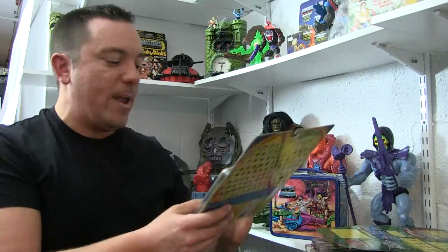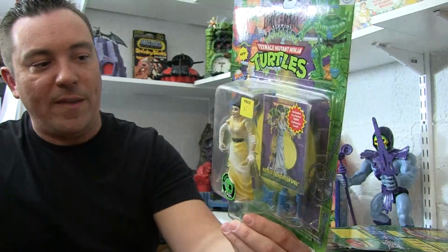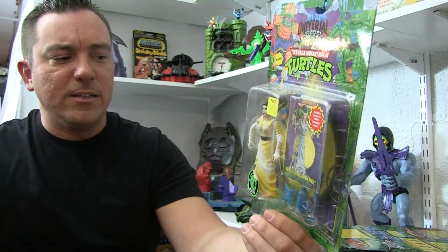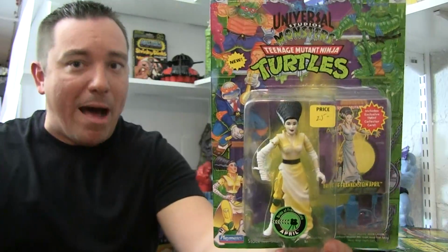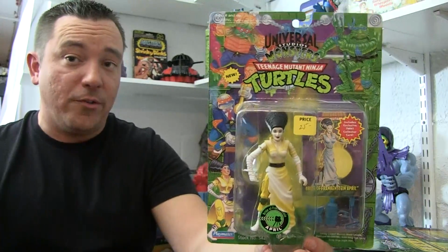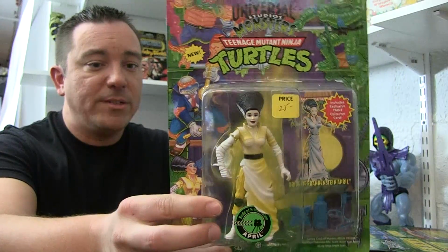And on the lines of April, it's got a $25 price tag on it. I know I didn't pay $25 for it, and that's why I grabbed it. It was definitely less than that. I want to say maybe $15. But this is part of the Universal Monsters lineup, and I want to collect all the Universal Monsters Turtles. So there's my April O'Neil from that particular lineup.